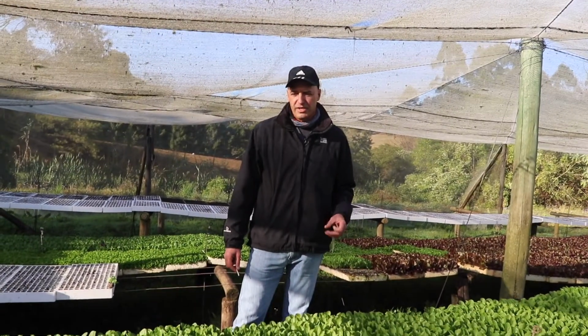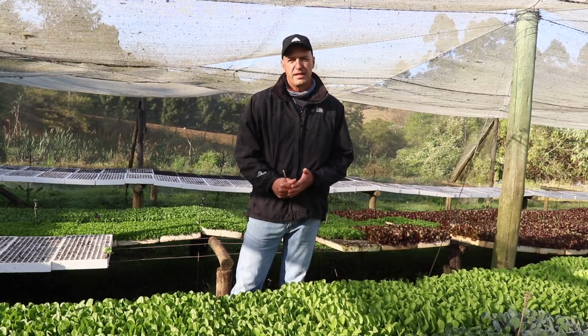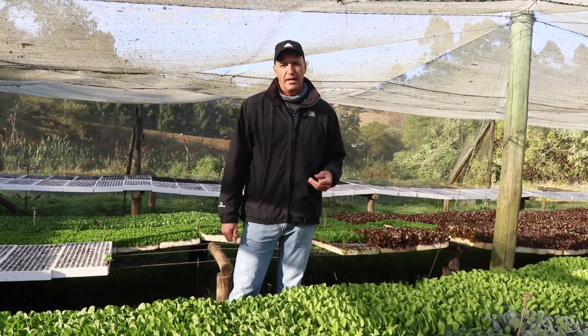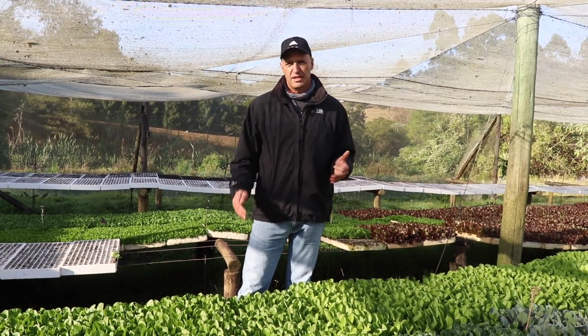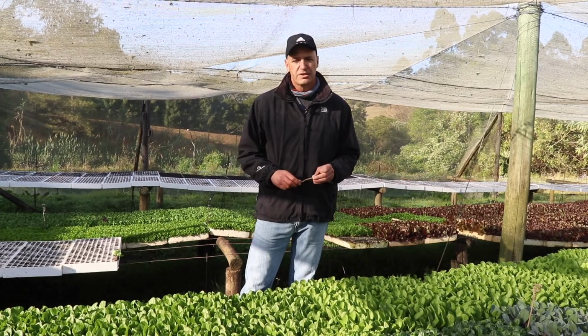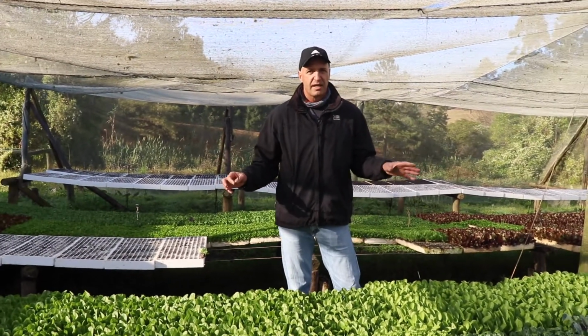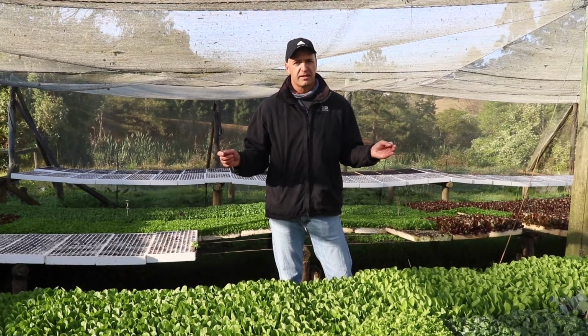Okay, so this is the nursery. We predominantly grow our own lettuce plants. We plant 40,000 lettuce a week. The table celery we buy in from a commercial nursery, because it's just a slightly more difficult seedling to grow. You'll see there's quite a wide variety of plants in here, and as I said to you, we need that full variety so that we can make up the salads that you enjoy at home.